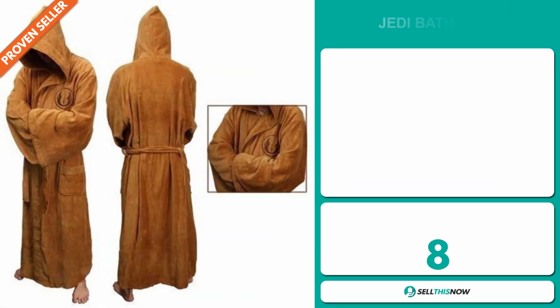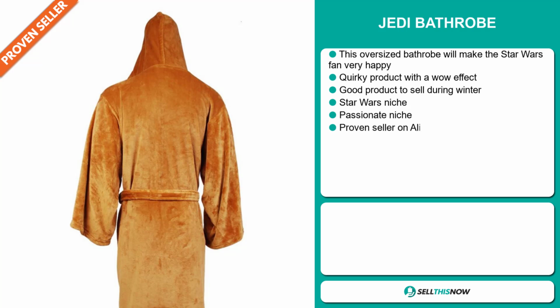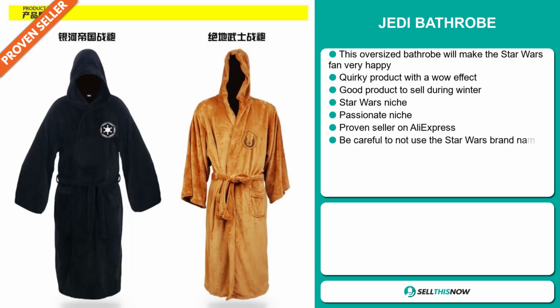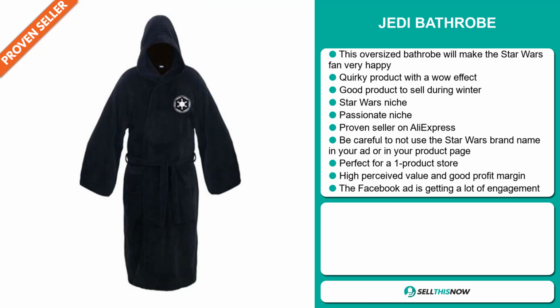Our next product is the Jedi bathrobe. This oversized bathrobe will make the Star Wars fans very happy. It's a quirky product with a wow effect, and it's a great product to sell during the winter season. It falls under the Star Wars niche market, which is a very passionate niche. And it's a proven seller on AliExpress with many, many orders.